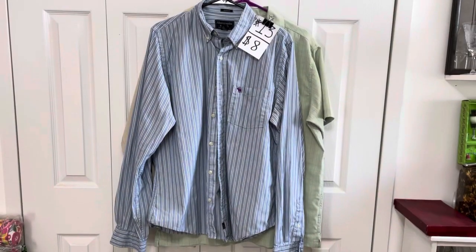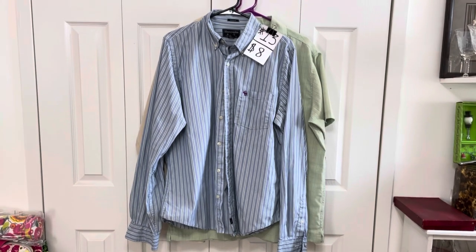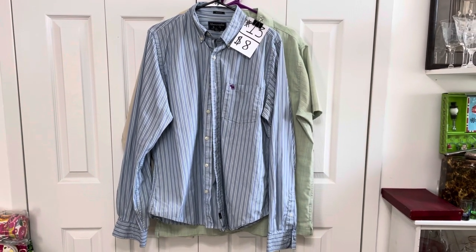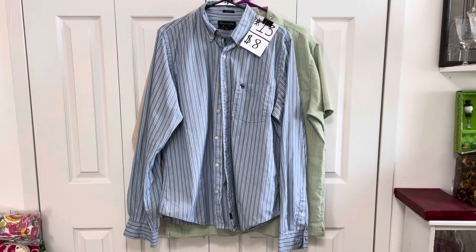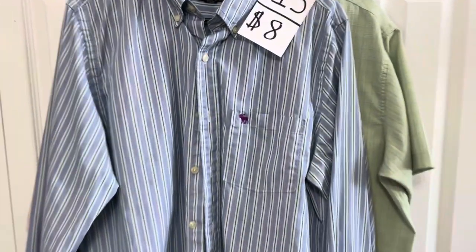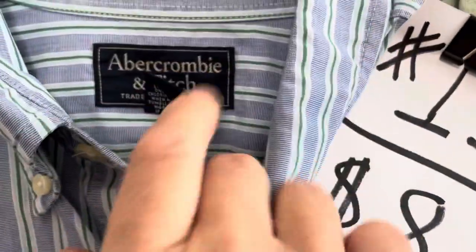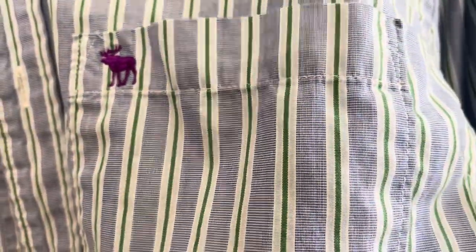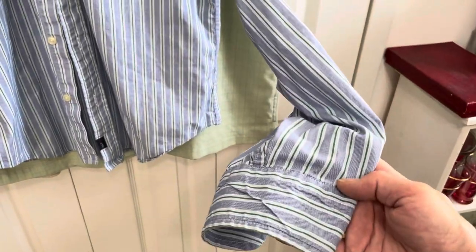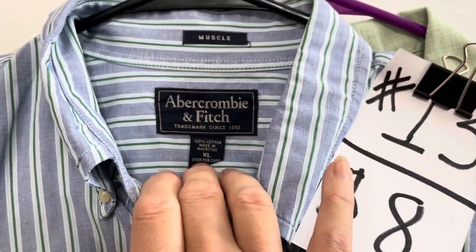Hey guys, these are my last three items of this drop sale. I have three more men's shirts. They are all $8 each. This first one is Abercrombie and Fitch. It is a size extra large. And it's this beautiful light blue, green, and white pinstripe. Button down with the long sleeves. It is in excellent, excellent condition.